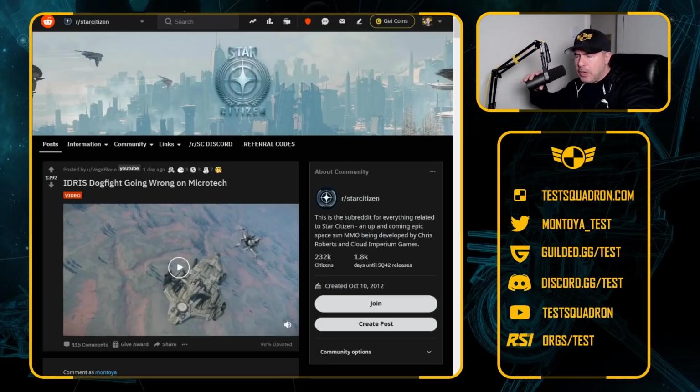Yes, that is someone controlling the top remote turret on the Javelin, blowing up an Idris. We have seen Hawk versus Idris, Hornet versus Idris, Auroras versus Idris. We've seen Idris versus Idris, but this is the first time I have seen Javelin versus Idris.